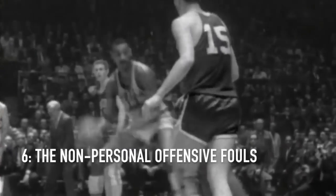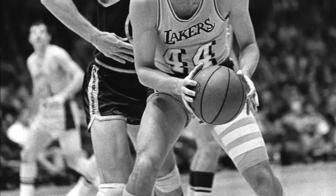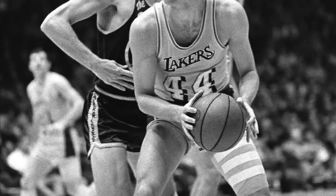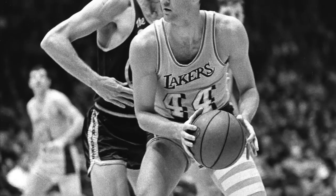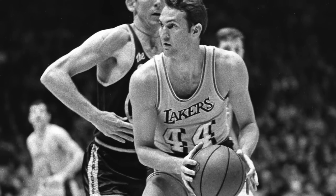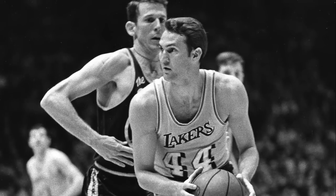For a large portion of NBA history, offensive fouls were not considered personal fouls, which means a player could be hit with a charging foul and it wouldn't contribute towards his 6 personal fouls for disqualification. I was literally searching for hours trying to figure out when this rule changed, but I couldn't find a definitive answer. So let me know in the comments if you know the answer.